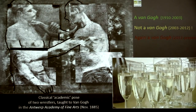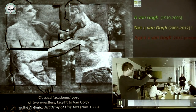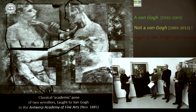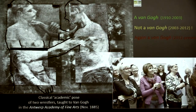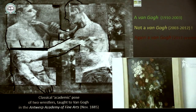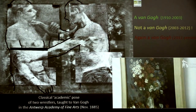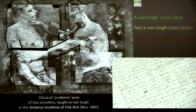Now, this was a cause for celebration. I don't know whether I can show you this little video here. It's very short. In the museum, this was in 2012. They re-unveiled the Van Gogh painting. There was a lot of applause and champagne being drunk. And so now it's back in the gallery. Before, this was in the reserves and it was not considered to be a real thing. So by using the Van Gogh letters and the indications we found, this was possible to do.